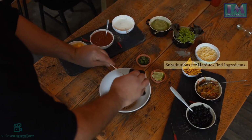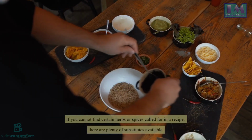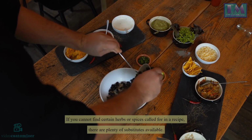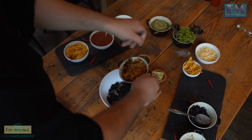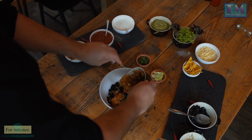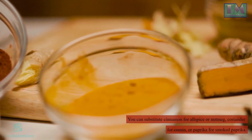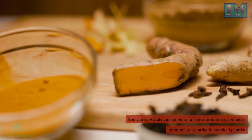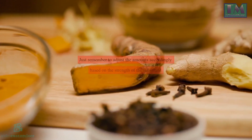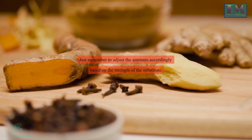Substitutions for hard-to-find ingredients. If you cannot find certain herbs or spices called for in a recipe, there are plenty of substitutes available. For instance, you can substitute cinnamon for allspice or nutmeg, coriander for cumin, or paprika for smoked paprika. Just remember to adjust the amounts accordingly based on the strength of the substitute.